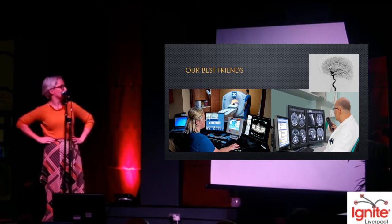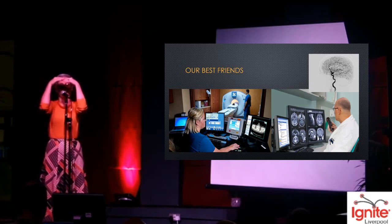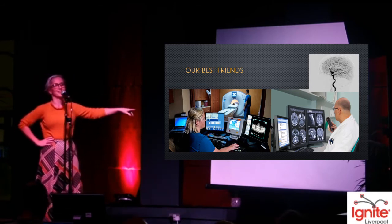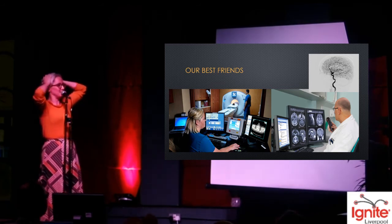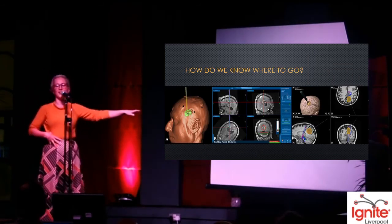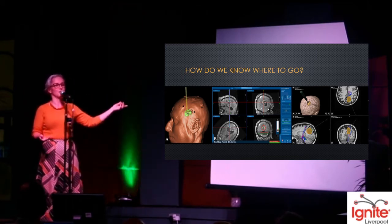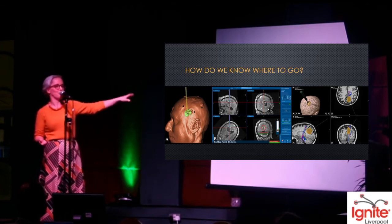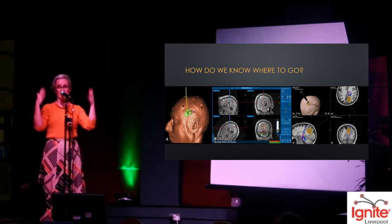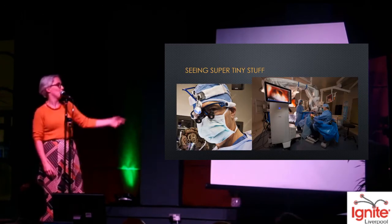Our best friends in the hospital are the mole people who live in the dark and look at scans all day. These are the radiologists. We really need these guys because you can't really do phrenology anymore. We need scans to look on the inside. And how do we know where we're going on these deep structures? We need sat-nav for the brain. So we register from the MRI or the CT, and then we use heads-up real-time in-surgery displays to tell us where we are.